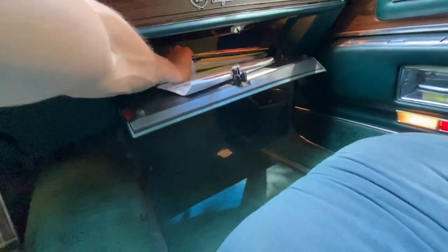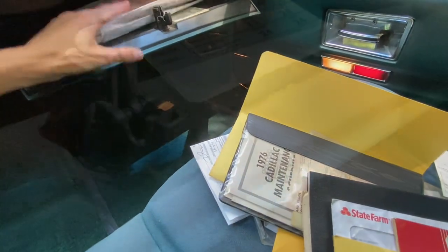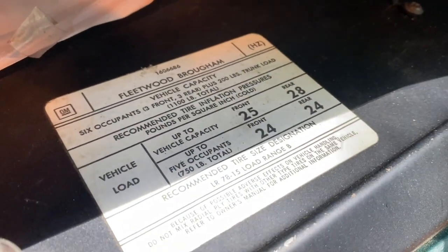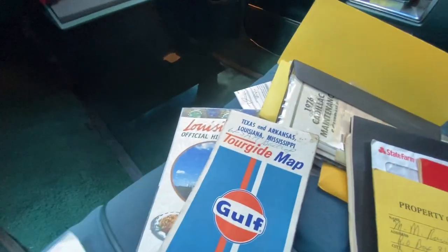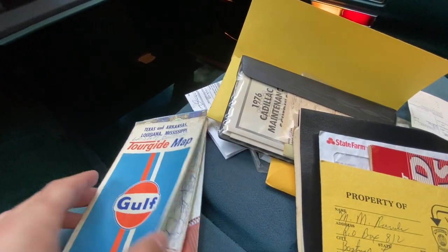But let's dive into what came with the car. Man, lots of original paperwork. So cool. Again, this stuff's always so wild. The factory recommended tire pressures of the day. So let's get into what we actually have. Look at these tour maps.